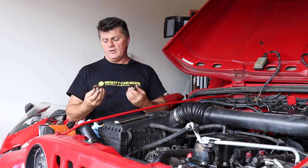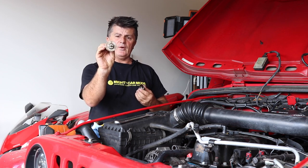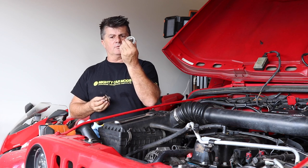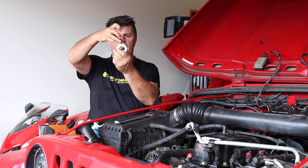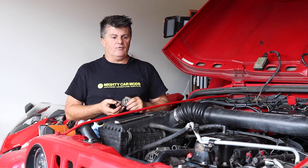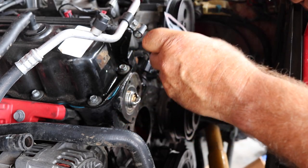Now, with thermostats, the only thing that I can see to look at is there's a hole at the top of this Mopar one with an up part on it. So this is a replacement Mopar thermostat. It doesn't have that up piece, but this hole at the top, just put that to the top of the thermostat housing, and let's just put it all back together again and hopefully it'll all work.